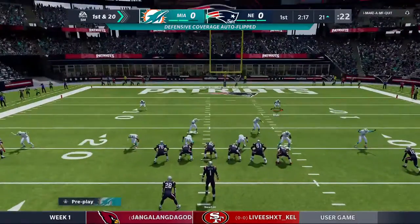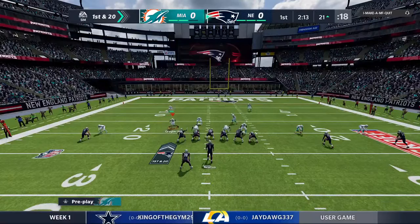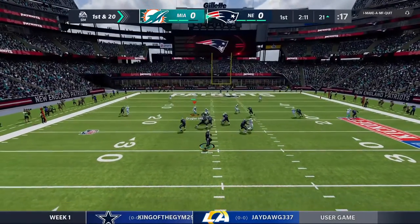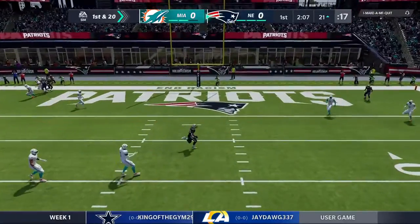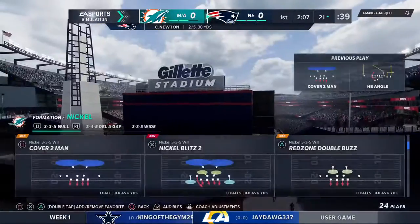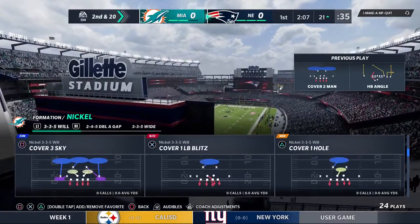So following the hold, they're in a bit of a hole here with a 1st and 20. From the gun, here's Newton. Throwing middle, but it's incomplete. James White, the man he was looking for out of the backfield. And that'll bring up 2nd down.